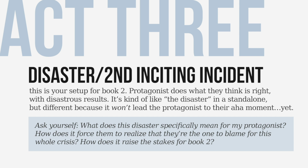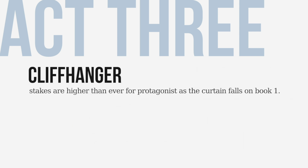How does it force them to realize that they're the one to blame for this whole crisis? How does it raise the stakes for book 2? Cliffhanger. Stakes are higher than ever for the protagonist as the curtain falls on book 1.